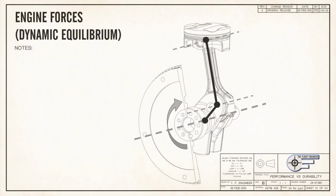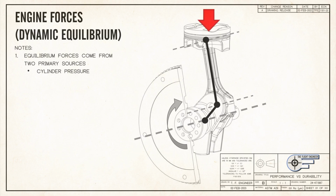To understand the mechanical stresses inside an engine's components, we'll look at the forces involved in an operating engine. These forces can be broken down into two types, equilibrium forces and inertial forces. We'll start by describing the equilibrium forces, as we're kind of already familiar with these. It should be intuitive that the primary forces on an operating engine will be the gas pressure on the crown of the piston and the torque on the flywheel caused by a driven load.